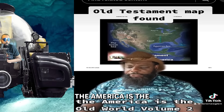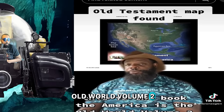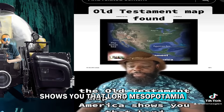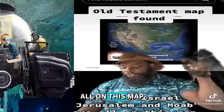America Is the Old World, Volume 2. This is a book, America Is the Old World, Volume 2. You can get this on Amazon. It says here in Figure 3, the Old Testament map of ancient America shows you that Lower Mesopotamia, or Lower Egypt, Babylon, Israel, Jerusalem, and Moab are all on this map.